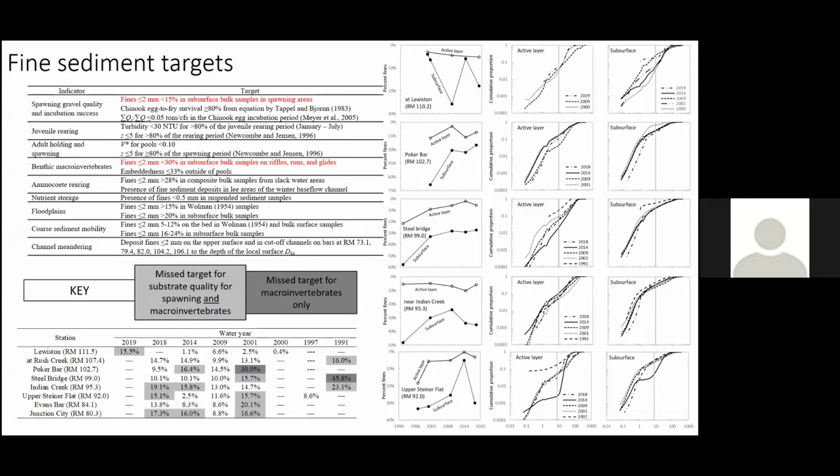The target for fines less than or equal to 2 millimeters, so sand, in subsurface areas of the stream bed, is that these materials compose less than 15% in bulk samples in spawning areas. And the result for that target is shown down here in the table. So the missed targets are shaded.